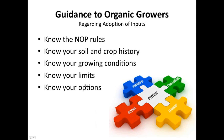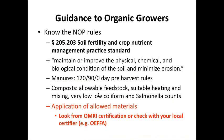And lastly, you have to know and compare the different options, because there's always more than one way to skin a cat. There's more than one way to balance your fertility. There's more than one way to set up a rotation. There's more than one way to control pests and diseases. What are each of those options? What are the trade-offs in terms of investment, of equipment requirements, and time requirements? And what value do they bring to your operation.